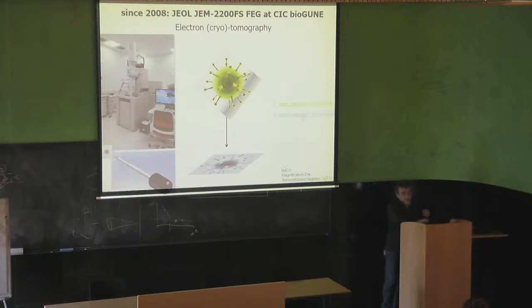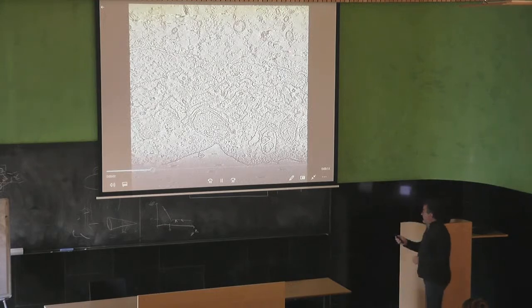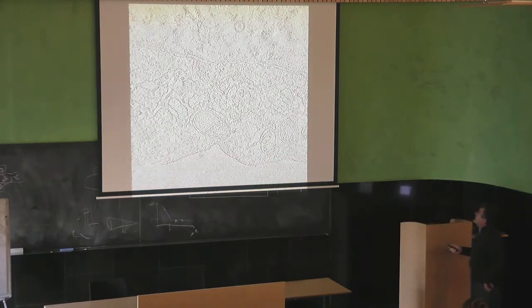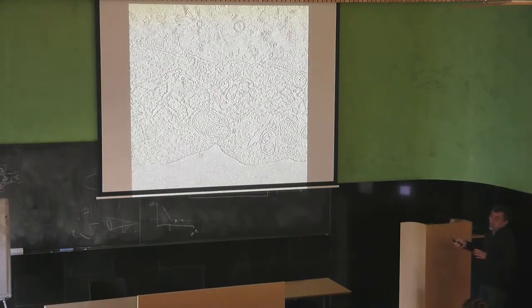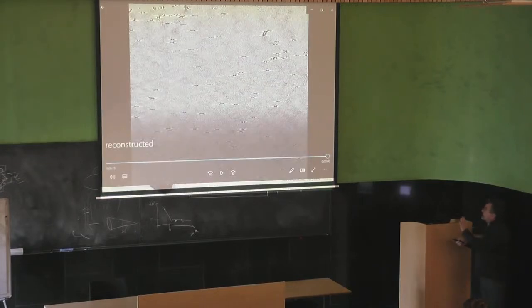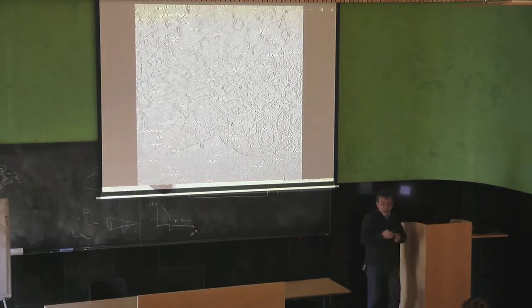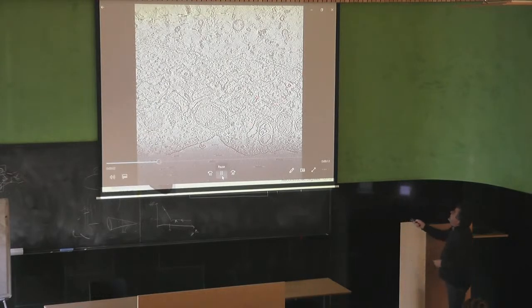Usually we use IMOD, which is one of the best software for performing these 3D reconstructions. Here you can see that this is now a volume. This is a thick volume, and we are scanning through the z direction, and you can see this dark. Let's see if I can put it again. You can see here these black dots that are budding out from the ER.